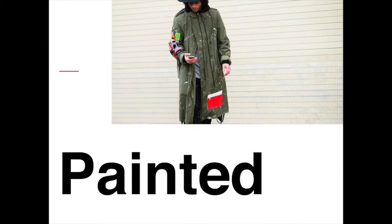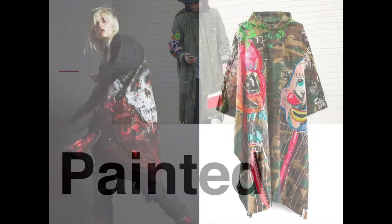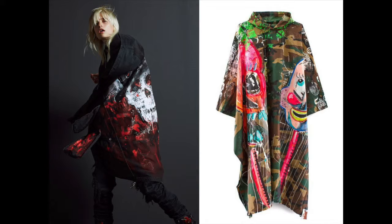In terms of print and pattern and fabric treatment, painted and splattered has been key for several seasons, and we're seeing it come through now in a very post-punk, cartoon-inspired aesthetic. It's quite irreverent, and it's really about the uniqueness of these prints because they look completely handmade. Whether they actually are or not is not necessarily important. What's important is the aesthetic, this handmade aesthetic.